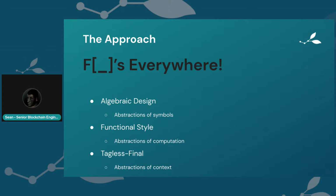Are these all the correct technical definitions of these three things? Absolutely not, but they all start with "abstractions of" and then have a third word in there, so it fit the pattern. That's what I did, and it's close enough. So that's what I ran with here. So yeah, algebraic design. We define our symbols, and then we define the interpreters and what those symbols mean.